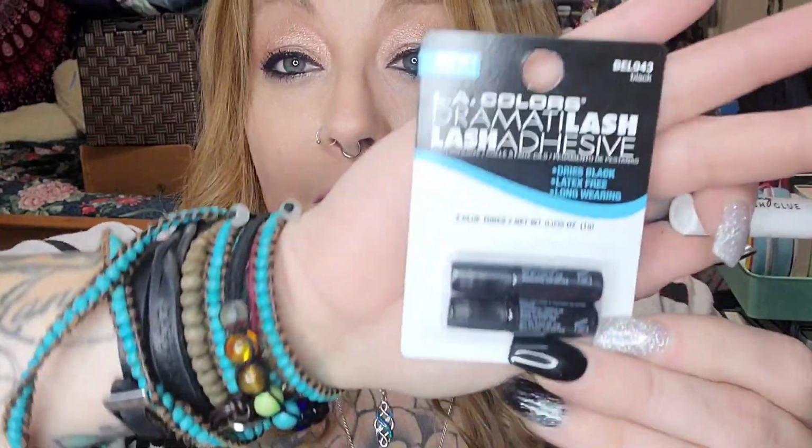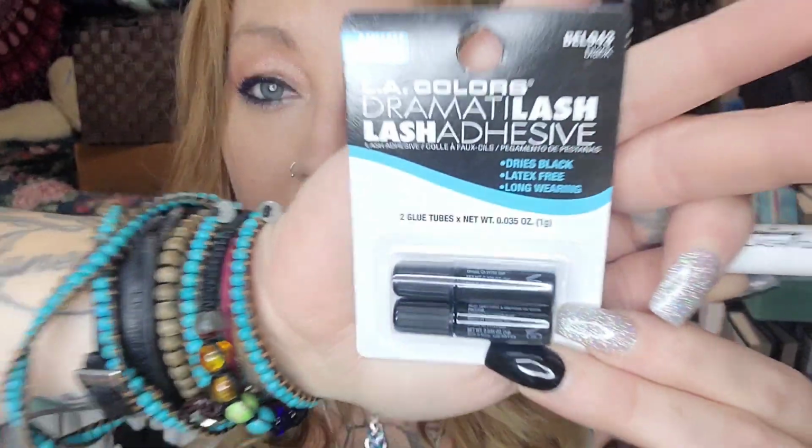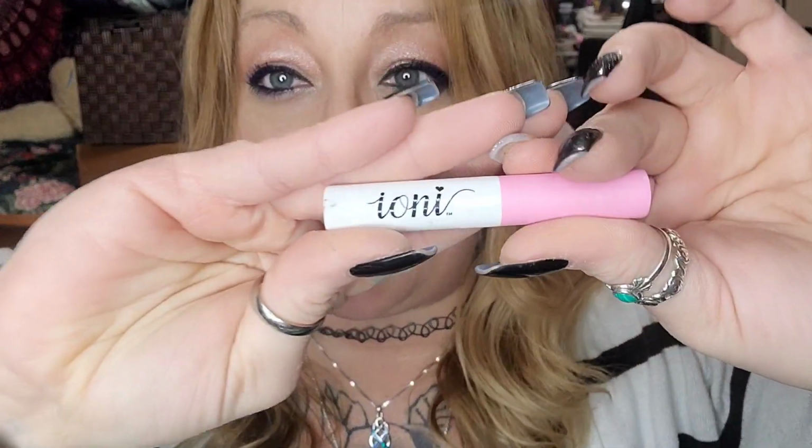And if you're looking for lash glue, they have you covered there with so many different ones that you can try. This one is the LA Colors Dramatic Lash Adhesive. And this one dries black. And there's two tubes in here. So that's what that one looks like. And then this one did come out of the packaging already, but this is, again, the Ayani brand, and this is lash glue. And that's what it looks like at the end. So, like I said, they have you covered when it comes to lashes and lash glue as well.